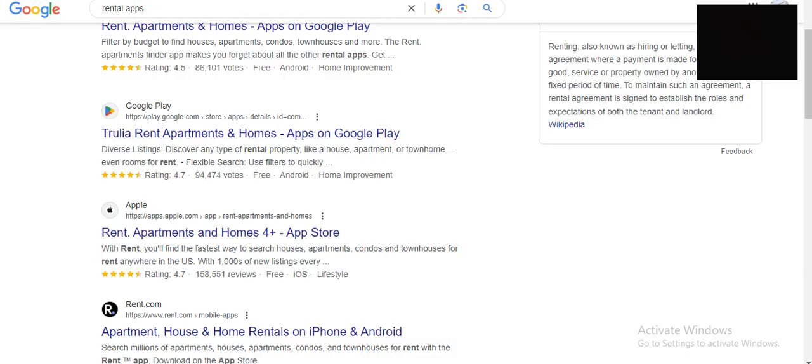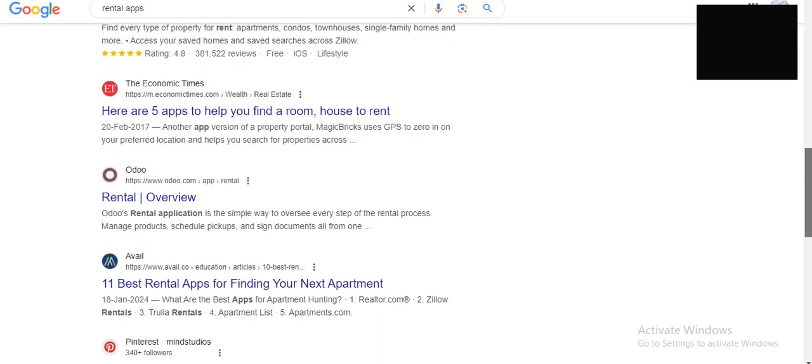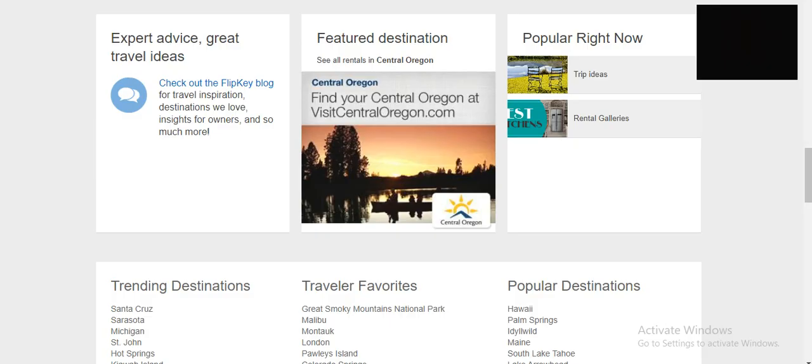These rental apps cater to different preferences and needs, whether you're looking for short-term accommodations, long-term rentals, apartments, houses, or shared living arrangements. It's essential to explore these options and choose the one that best suits your requirements.